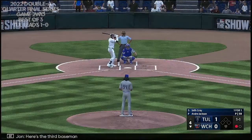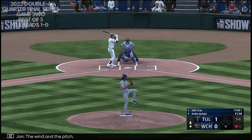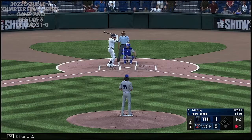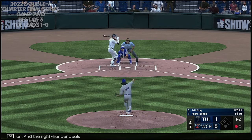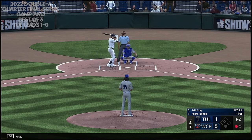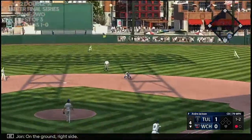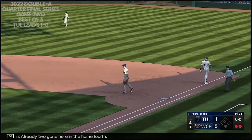Here's the third baseman, number 18. The wind and the pitch. So a foul ball makes it 1-2. And the right-hander deals. Stays alive. On the ground, right side. Already two gone here in the home fourth.